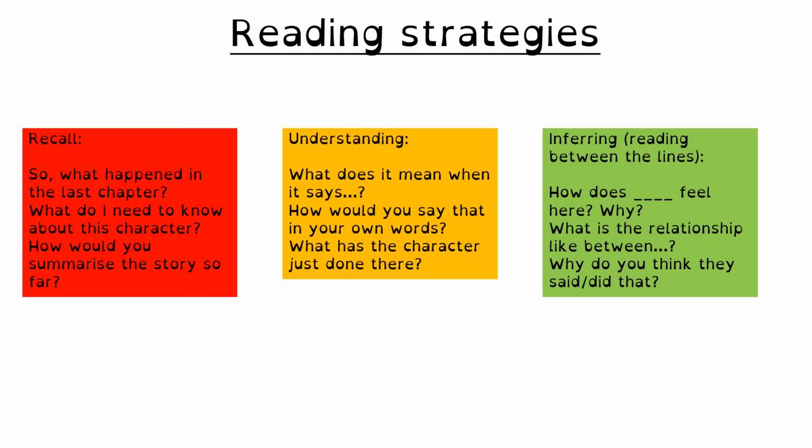Hopefully these questions have given you some practical things that you can take away and try out at home. Just as a reminder, we really would love your children to be reading for about 10 minutes every day. It is little and often that is really going to make a difference.